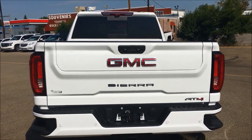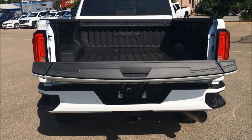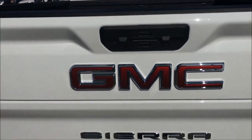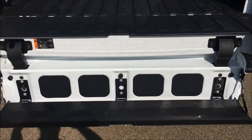Oh, that's for a Chevy truck. I've got 2 sets of keys in my pocket. Double tap. You can see you got your power down tailgate. Now, what's really slick about this, okay, you walk up to the truck, you want to use the new Multi-Pro tailgate. You touch this once, touch this, and just touch this. And there you go. That's how you get into the back of this truck.